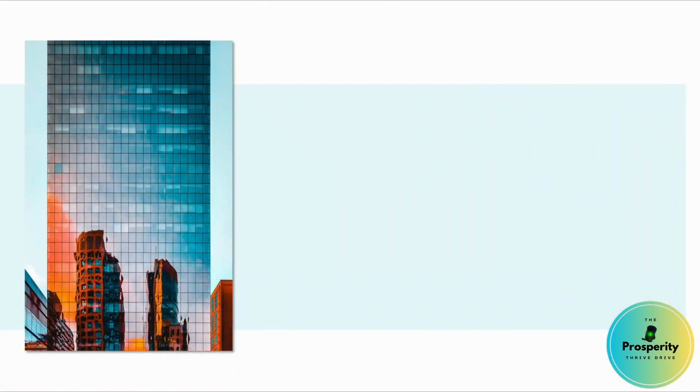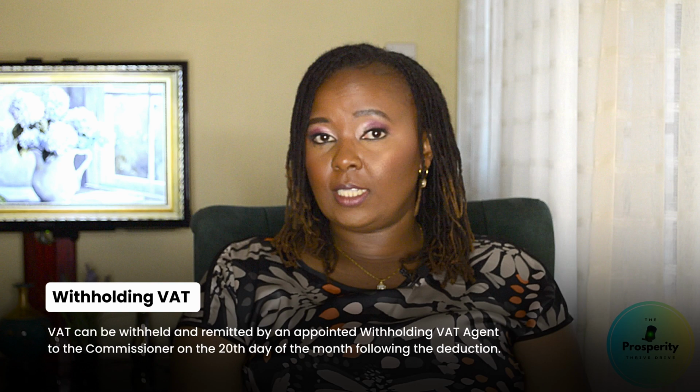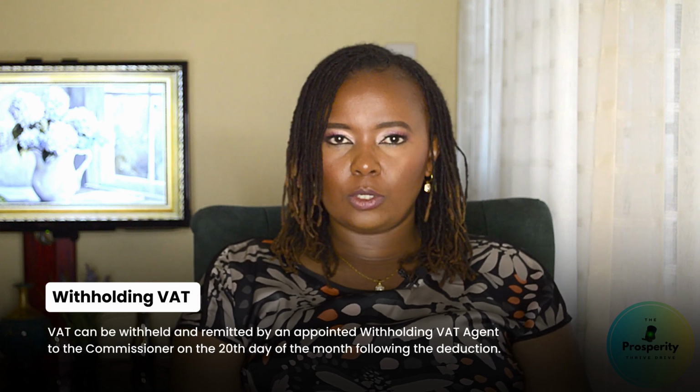So how do you go about deregistering for VAT? If your turnover has gone below 5 million, you're allowed to deregister for VAT. Let's also look at withholding VAT. So withheld VAT is remitted by appointed withholding VAT agents to the commissioner on the 20th day of the month following the deduction.